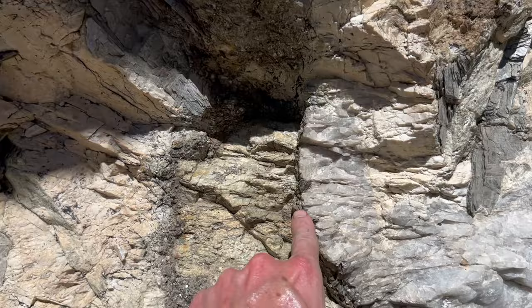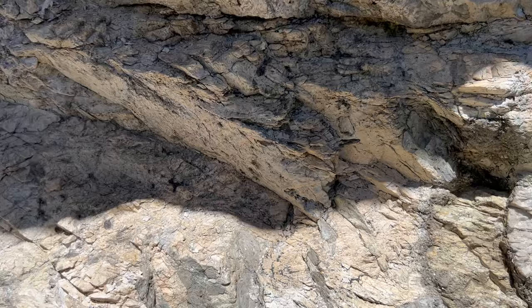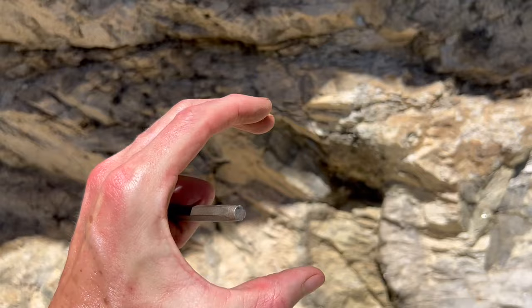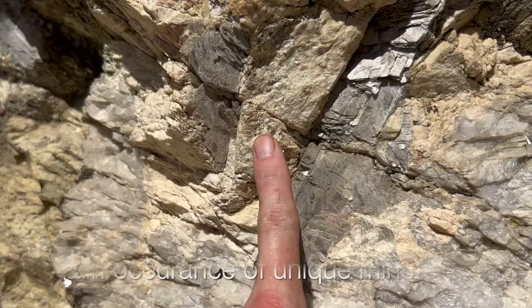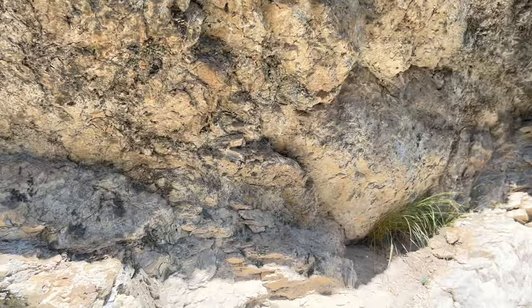Most of the pegmatites in this area are not zoned, meaning they don't have concentric rings of like a quartz core and then some quartz feldspar and then mica, but this one actually is. And in the zoned pegmatites is where you get the main mineralization. That's beryl. And the more I look at it, the more I'm seeing it, I'm able to pick it out. And yeah, this is just a sideshow.